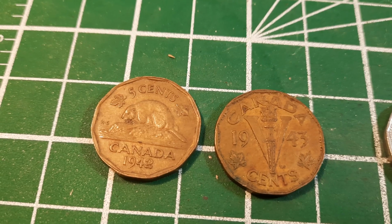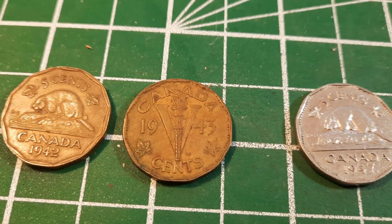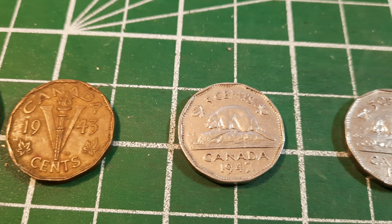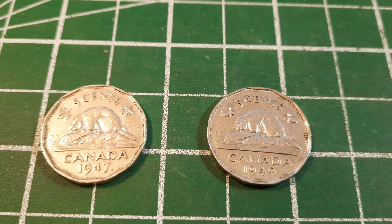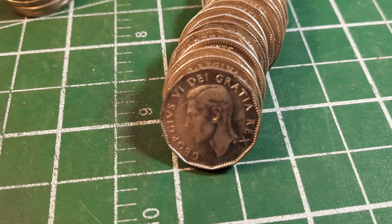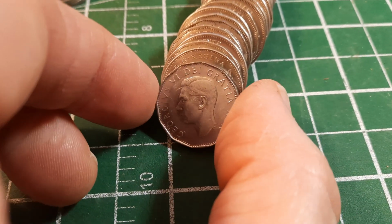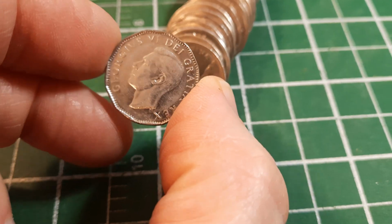In that next roll, found a few cool things so far. A 42 Tombac with the beaver and a 43 V Tombac, a 47 Maple Leaf, and a 49. I found a couple really nice 1950s, but I wanted to show you this one over here. Speaking of beauties, this one is a pretty nice looking King George VI.